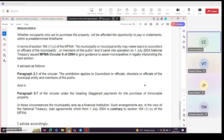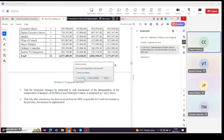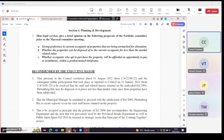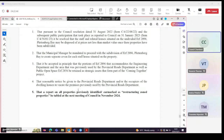So unfortunately, the legal opinion is correct. It cannot be done that way. So it has to go through the process. We cannot ring-fence it for only those staff members. Once you ring-fence for only those staff members of the municipality, it creates a problem in terms of your backyard dwellers, because you have not given them an opportunity. They would have also wanted to bid, and some of them would argue that they are renting backyard villas at 5,000 or 4,000, and at this value they could have afforded to buy the property.